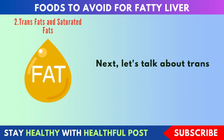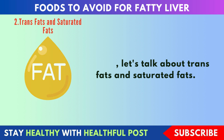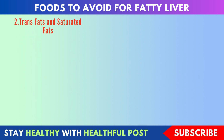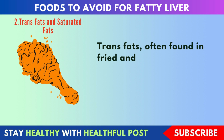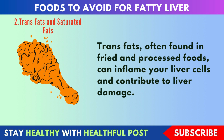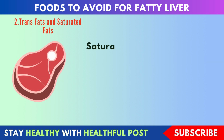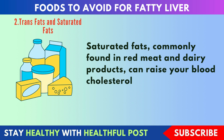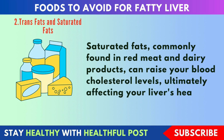Next, let's talk about trans fats and saturated fats. These bad boys are like the fuel for liver fat production. Trans fats, often found in fried and processed foods, can inflame your liver cells and contribute to liver damage. Saturated fats, commonly found in red meat and dairy products, can raise your blood cholesterol levels, ultimately affecting your liver's health.